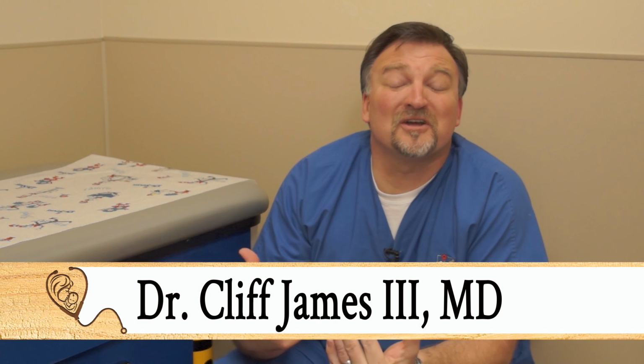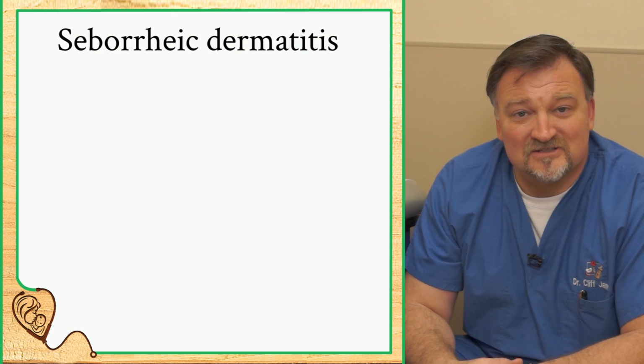Cradle cap is something that we're going to get a lot of questions about. Not because it's going to cause anything serious, it's just ugly. And parents don't like it. In fact, it's given the nickname cradle crap for that very reason. Now doctors, we actually call this seborrheic dermatitis.